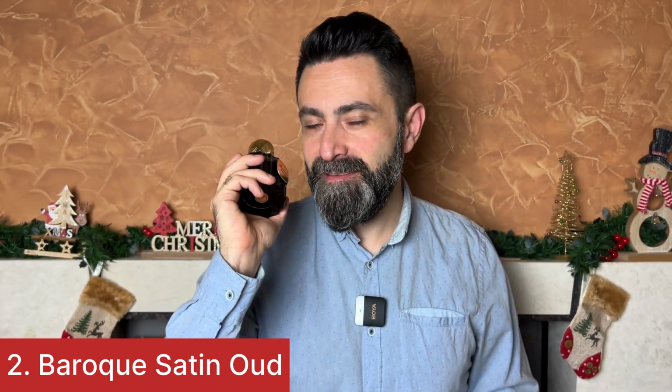This is a fantastic clone of MFK's Oud Satin Mood. Really close to the original scent, almost identical scent-wise. You get that strong, sweet, jammy rose, you get some oud, and you also get some added sweetness from an amber note. Very close to the original scent, and this fragrance has a monstrous projection.